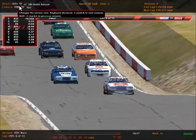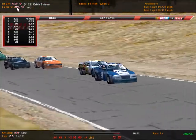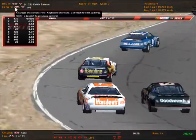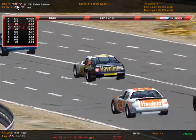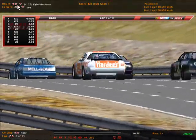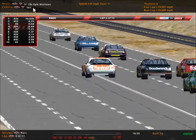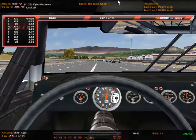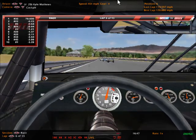Shelton tries to go up underneath Batson for third, and she's got it at the moment. But now let's see what happens in turn number 8. And whoa, 3 wide action right there. Yeah, 3 wide. Matthews, Deaver, and Osborne. 3 wide racing here. On board with Kyle Matthews at number 29.